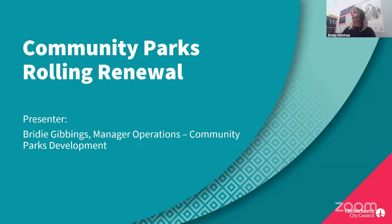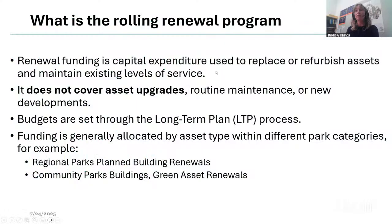Thank you very much. So, community parks rolling renewal. I came last year. We do this every year to go through our future program of work. If we just roll through to that first slide, I'll take that cover sheet as read. So what is a rolling renewal program? Our renewal funding is capital expenditure, and it's used to replace and refurbish assets so that we can maintain those levels of service.